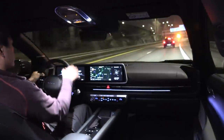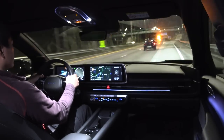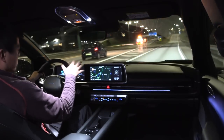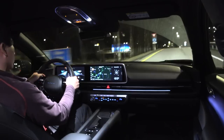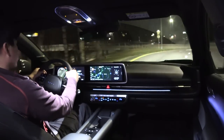So let me see. Okay, I'll just go over here. So that's what I'm also gonna do now. But yeah, it weighs a little bit over 2,000 kilograms. I guess it's fairly light since it's the rear-wheel drive version. But I find it nice and maybe sporty or fun to drive.